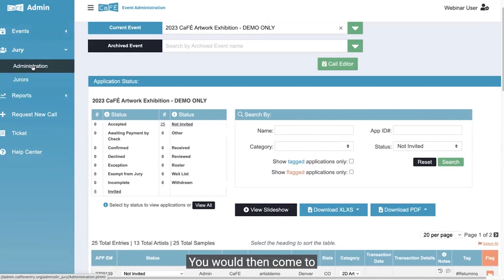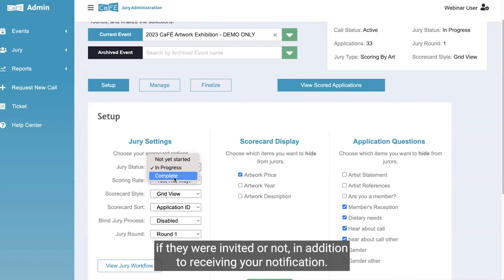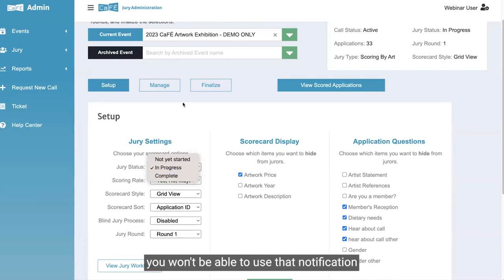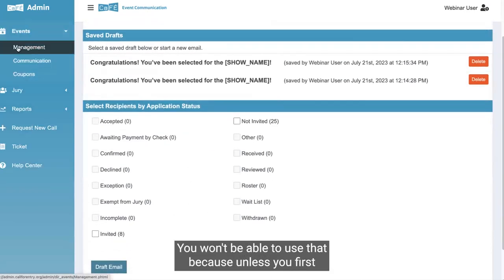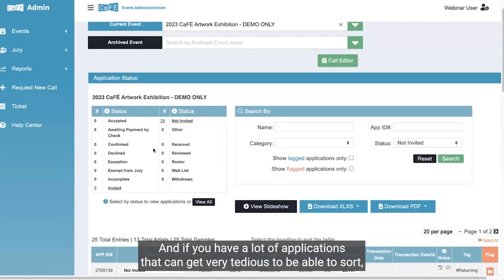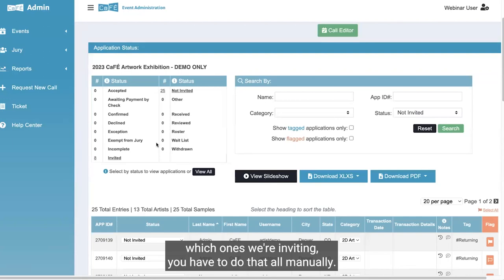You would then come to the jury administration page and change the jury status to complete. That then republishes the status on the artist side so that they can see their status if they were invited or not, in addition to receiving your notification. So if you're not using CaFÉ to jury, you won't be able to use that notification portal in communication. It looks like this. You won't be able to use that unless you first sort your entries manually between invited and not invited. And if you have a lot of applications, that can get very tedious, sorting which ones received the high scores, which ones were invited. You have to do that all manually.